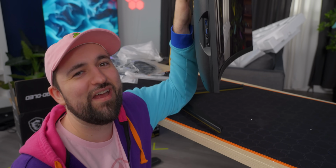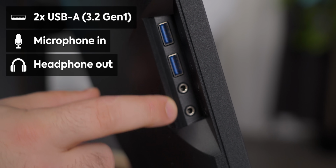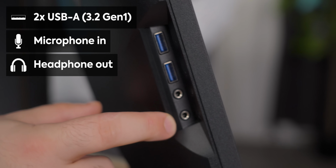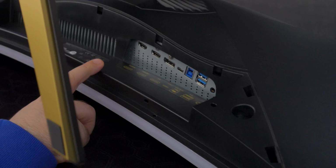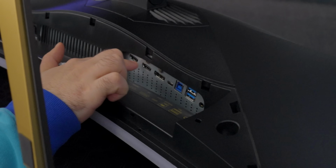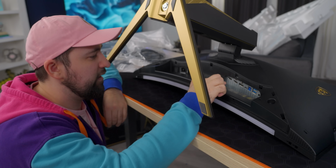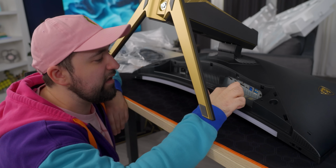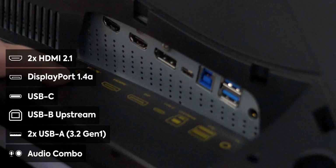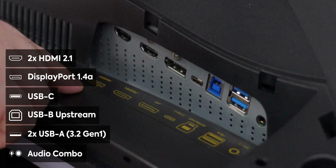You can fit so much I/O in this bad boy. We've got two USB 3.2 Gen 1 connectors up here, and then a microphone and headphone jack. And then on the bottom, one key difference from the Alienware monitor is these are HDMI 2.1 connections versus the 2.0 on the Alienware version, as well as DisplayPort, USB-C, I'll get to that in a second, and then USB-B upstream, as well as a couple more USB-A ports, and then an audio combo port at the very end.